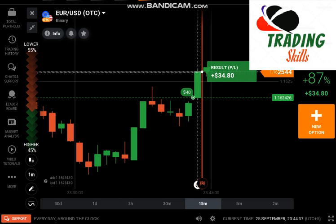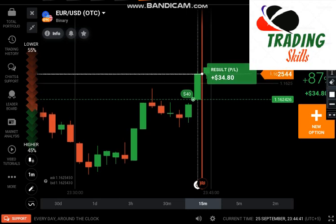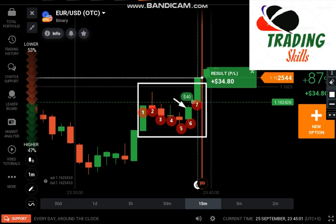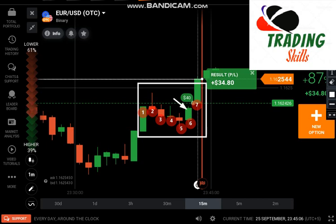So here I have taken my trades and I started to predict the candles from this point to this point. Okay, so how many trades did I take? 1, 2, 3, 4, 5, 6, 7, and in all these 7 trades I only lost one because of my analysis. I was thinking that this candle will go down, but this candle worked as a reversal, so therefore this candle went up. So I took these trades and I won 6 of them. So this is the first 15 minutes of the OTC market, and I hope you liked it.